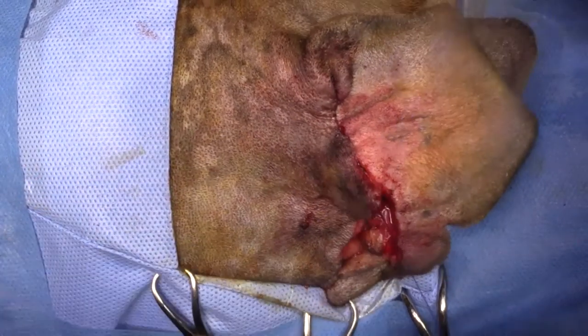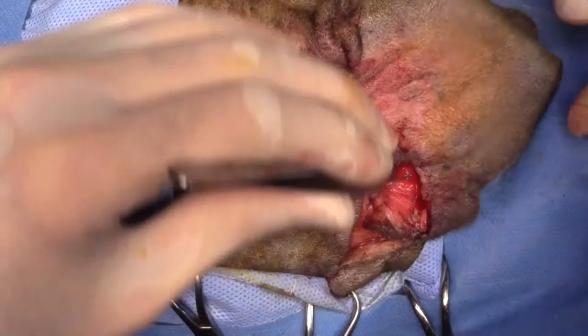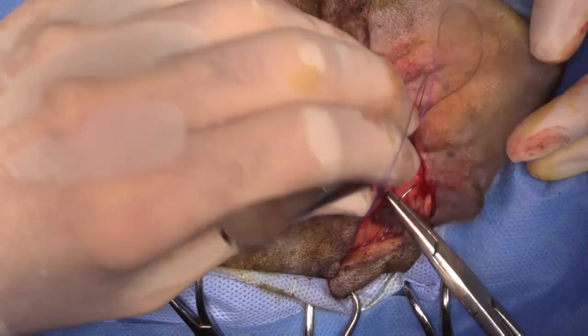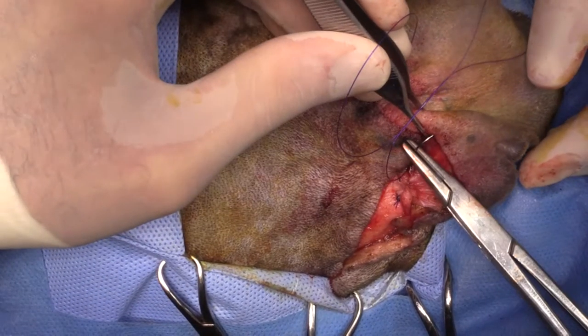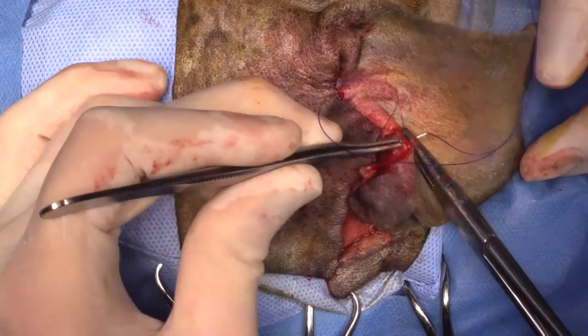So this surgery was about 4,000. Oh no, with the CT about 5,200 Australian, which is about probably 4,000, maybe 3,500 US.